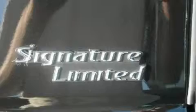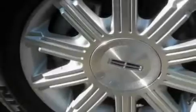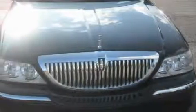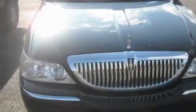The steady 8-cylinder engine connected to an effortless transmission produces enough power to comfortably merge into any traffic situation. This Lincoln has had only one owner, and it qualifies for the Carfax buyback guarantee. This car won't last long at this price. Call and arrange a test drive now.